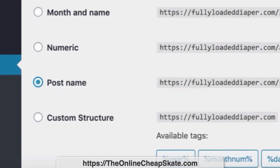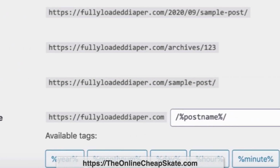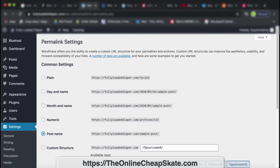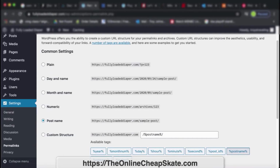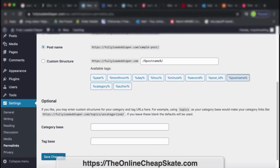That way, when we write an article, it will say our domain name, in my case, fullyloadeddiaper.com, and then it will say our blog post, like, you can get a free diaper if you click this link. And when people see that kind of URL in the search engines, it builds more trust. They believe that they're actually going to get what they're looking for, and it makes people select you when they see you. So that's that. Then once you select post name, you just come down here and click Save Changes.